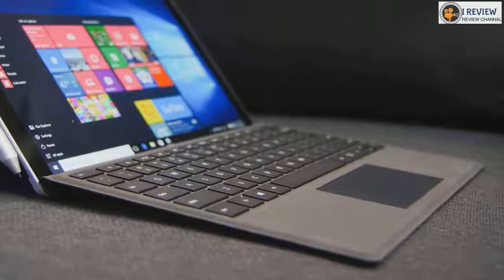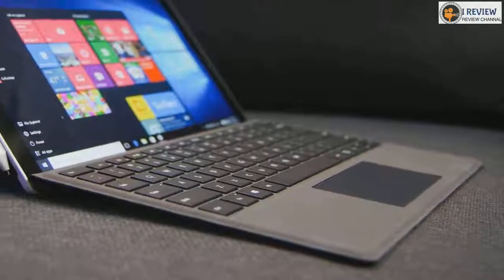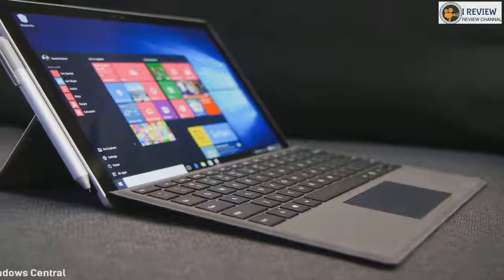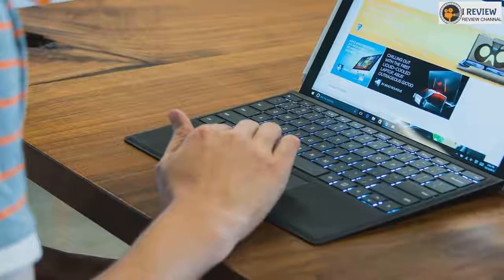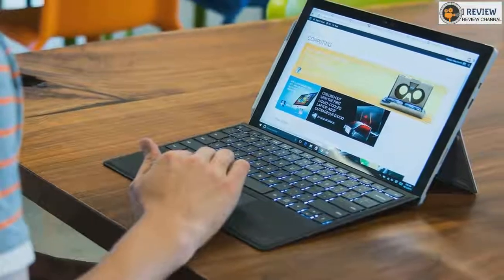However, that the type cover still doesn't come in the box by default is a major detraction, given it's a core conceit of the device. More annoying is that the battery life hasn't improved much either, one of the low points of the previous model.